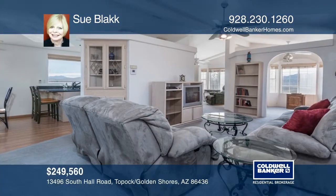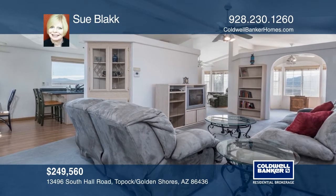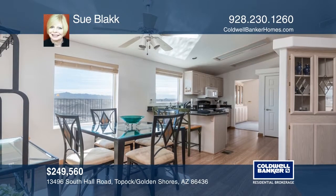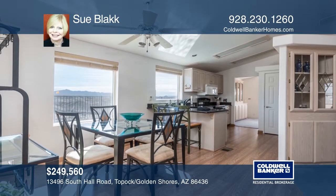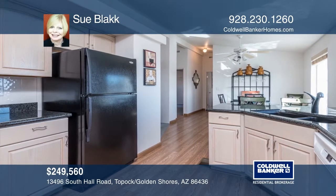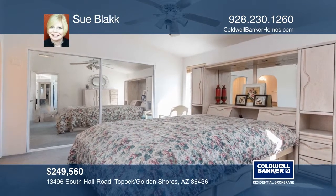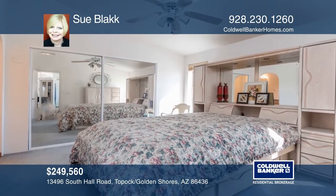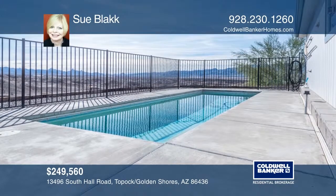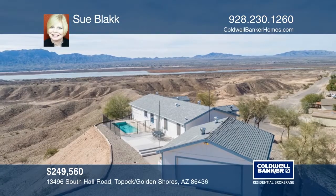With views of Tupac Wildlife Refuge and mountains beyond, this lovely manufactured home on over 1 acre of land features vaulted ceilings, cozy den, casual dining, breakfast bar, pantry, newer appliances, plus a dining nook with built-in cabinets. Granite countertops are throughout. Soak in the master bath garden tub or take a dip in the pool with a Trex deck, barbecue, and dazzling views. See it in person by calling Sue Black.